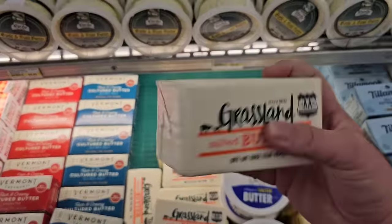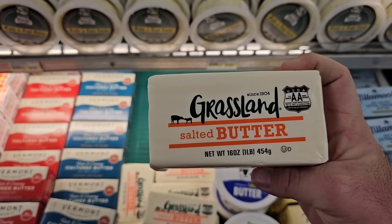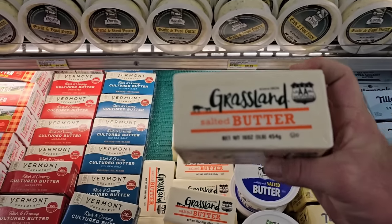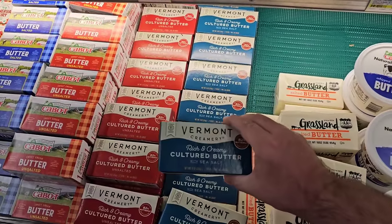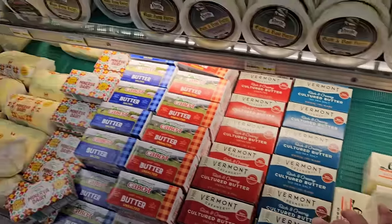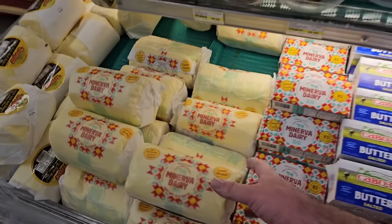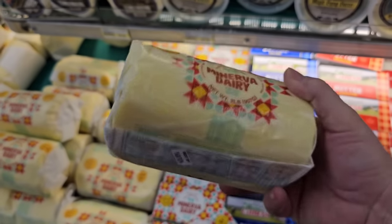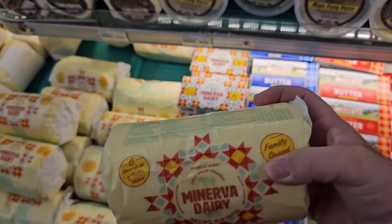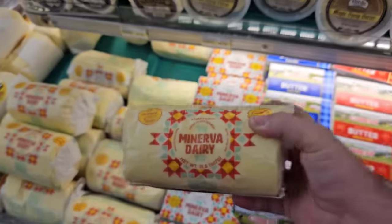Here's, wow, look at that. There's the grassland butter. Grassland salted butter right there, 1 pound. Got the Vermont Creamery. Look at this. Ooh, the Minerva Dairy. That's hand-rolled as well. Look at that. Look at that. That is enormous. Oh, man.